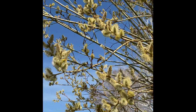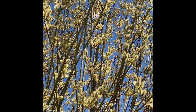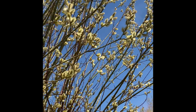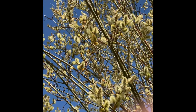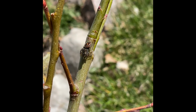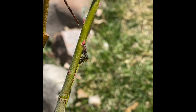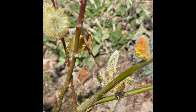Blooming willow, lots of bees on it. It's mostly honeybees. There's also Andrena, which are mining bees, and Halictus, which are sweat bees. Bees and bee predators, apparently, on the willow. That's a jumping spider with an Andrena that she caught. Lots of diversity on the willow.